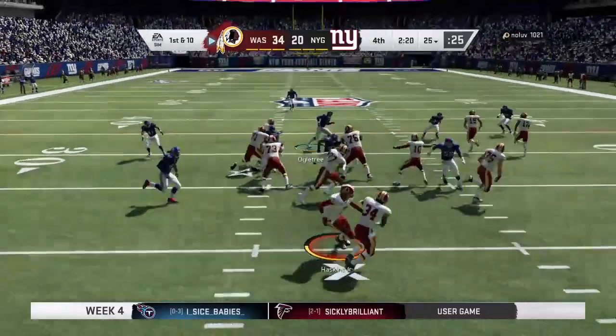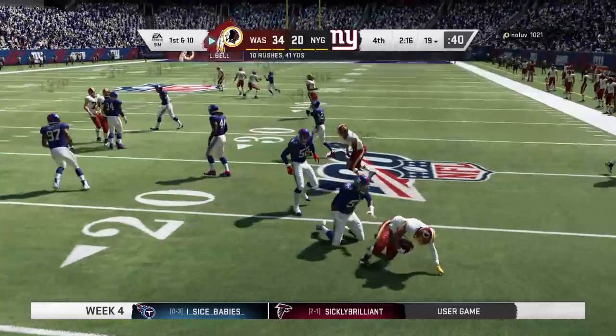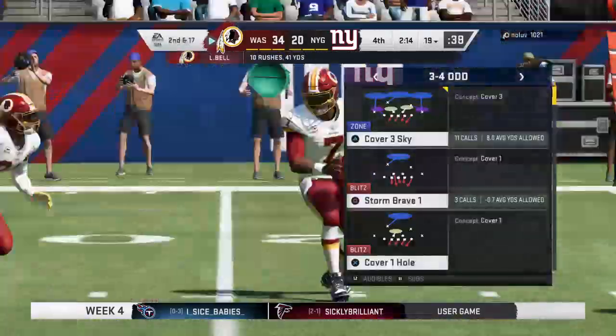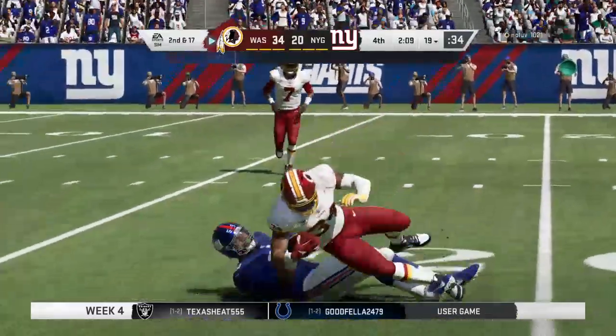Now a first down carry by Bell, and he will lose yardage on the play, back at his own 19-yard line. And that's a loss of 7 on the first down play.